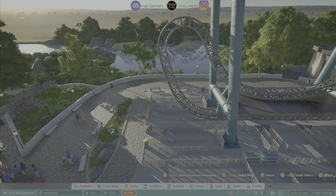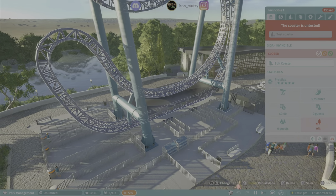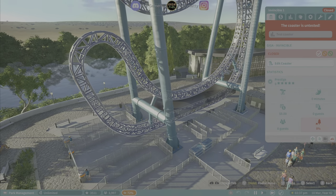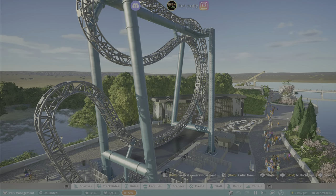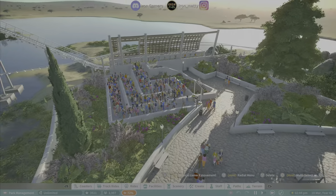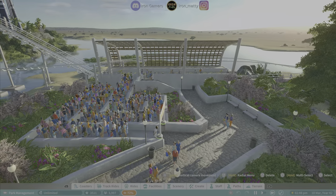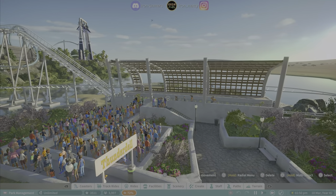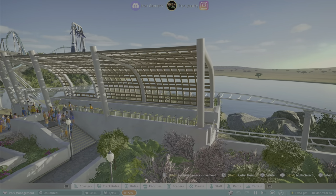But how did you actually create this? So yes, using the Giga track. That is fantastic. Love that. But right, I'll have a look at that in a little bit more detail in a second. So we'll work our way towards Thunderdell, the final functional coaster of the park. So let's hop on. Enjoy, everybody.